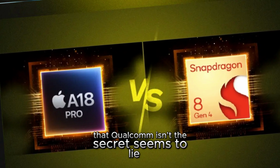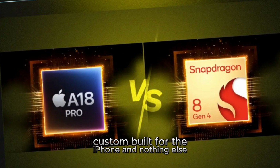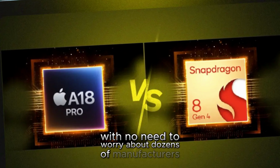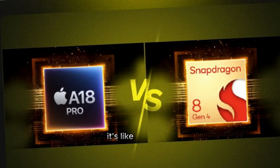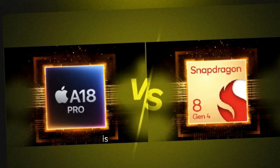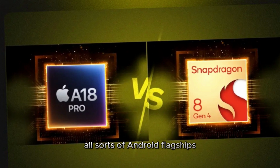The secret seems to lie in Apple's obsession with control. Apple designs its chips from scratch, custom-built for the iPhone and nothing else. That means every detail is perfectly tuned for its own devices, with no need to worry about dozens of manufacturers or hundreds of different configurations like Qualcomm does. It's like crafting a tailored suit for a single person versus making a one-size-fits-all outfit. This hyper-focused approach is allowing Apple to keep its costs way lower, while Qualcomm has to spread its design to fit all sorts of Android flagships.